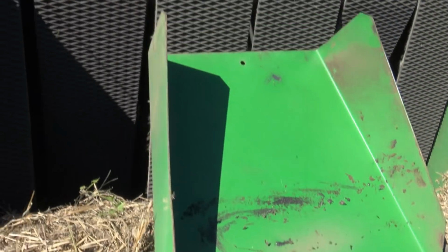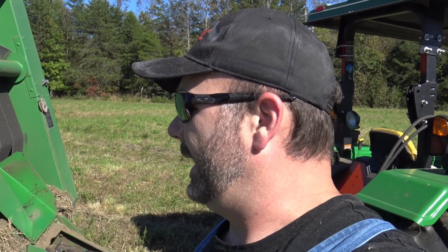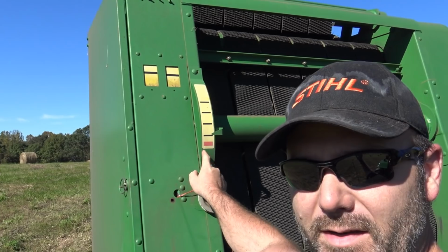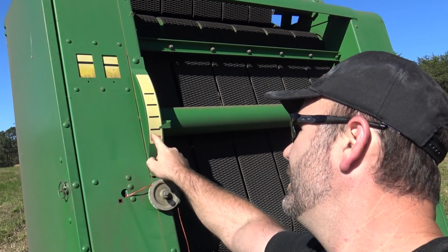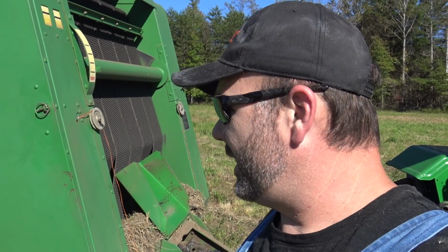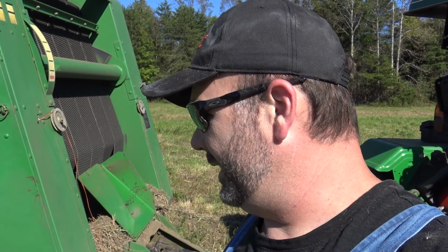Now the bigger question is, what's wrong in here? So this will be the second shear pin. I broke one just a minute ago, and really my bale indicator is good. So when it gets to the red, you start worrying about a shear pin breaking. My bale indicator's good, everything's good. So I don't know, I opened up the panels on the side of the machine, I inspected it all the way around. I can't seem to find what's causing that shear pin to break.